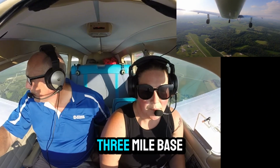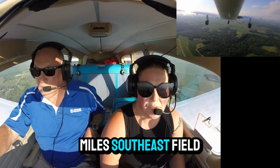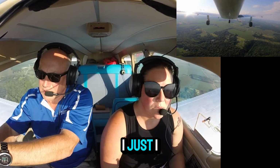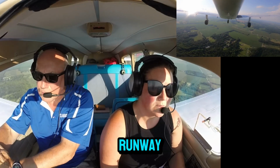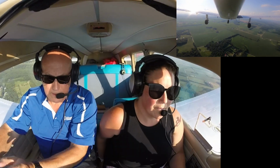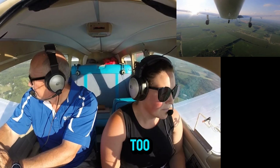He said a 3 mile base, right? He said 3 miles southeast of the field. Southeast, okay. Yeah, but that would kind of be on downwind. Yeah, I just keep pointing towards the middle to the other end of that runway. You know, to me, you're angled too far away now. I'd go back towards the airport a little bit. You're 7-7 from the airport, almost pattern altitude.